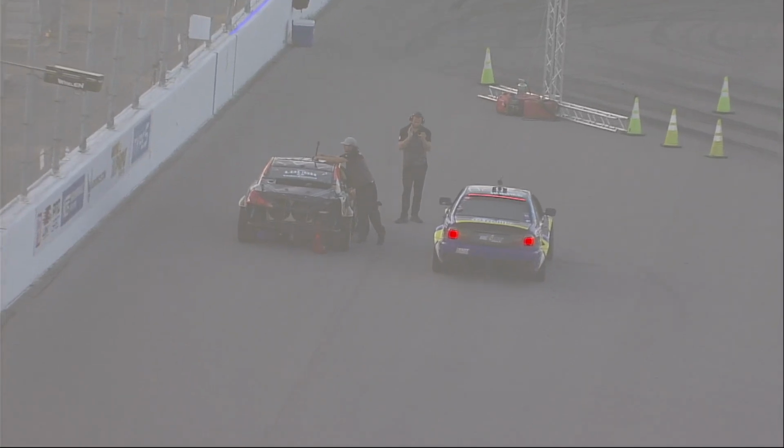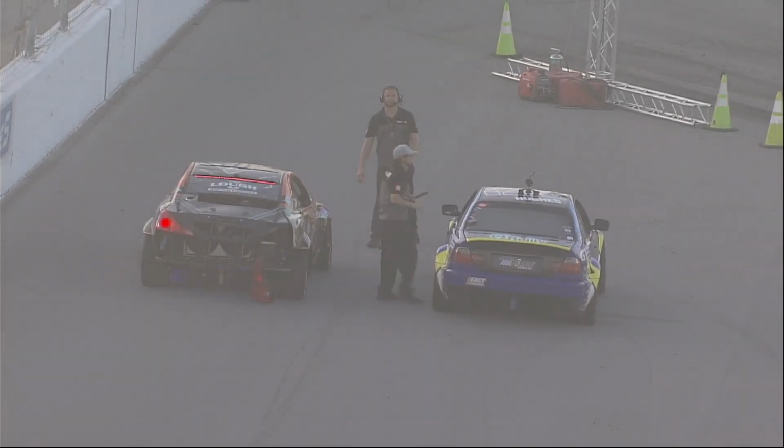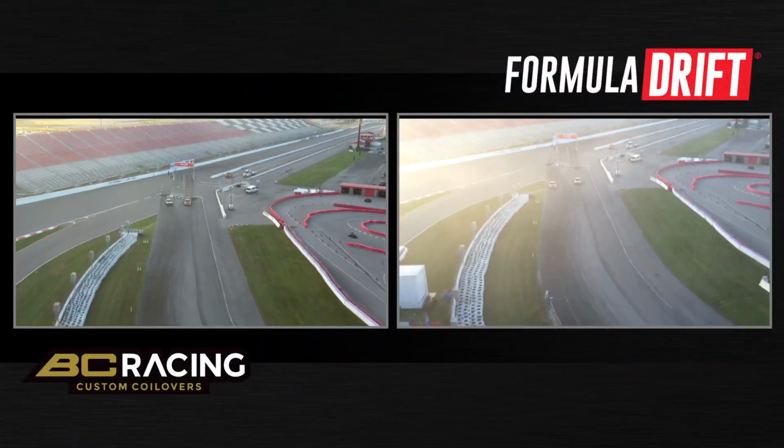There's a lot of smoke out on course right now as the wind has kind of died down a little bit, and we're getting this sun angle here that is certainly making it challenging, I have to imagine, for the drivers as they come back around right in their face. Here it is here from the overhead.